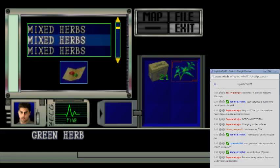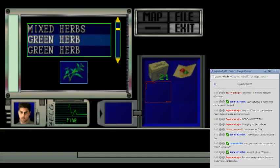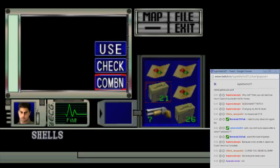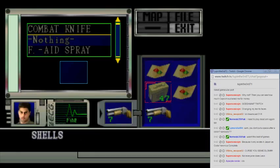Right. Three should do, just in case. And then I can mix them. Curse you, semicolon!